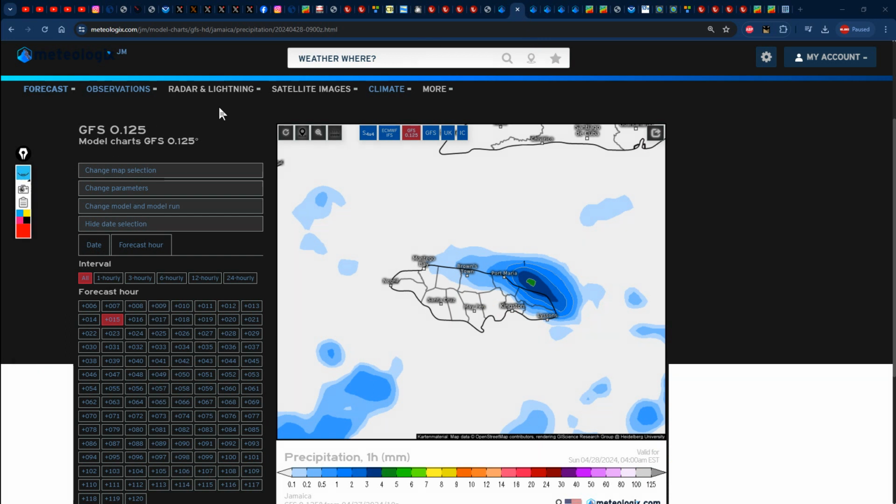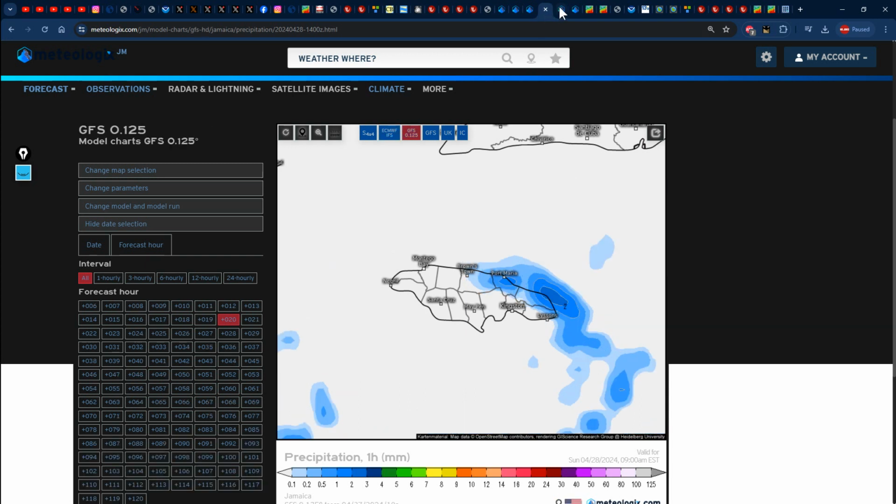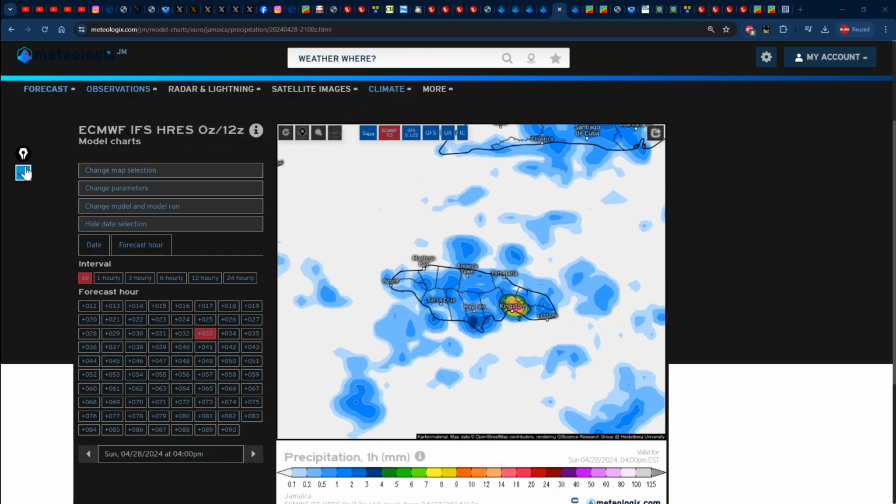Skipping ahead to about, let's say, 9 a.m. Eastern Standard Time, which is actually 8 a.m. Jamaica time, we still see much of the same across the very same spots. Blues that represent rainfall across northeastern Jamaica. But by afternoon now, we start to see a change.